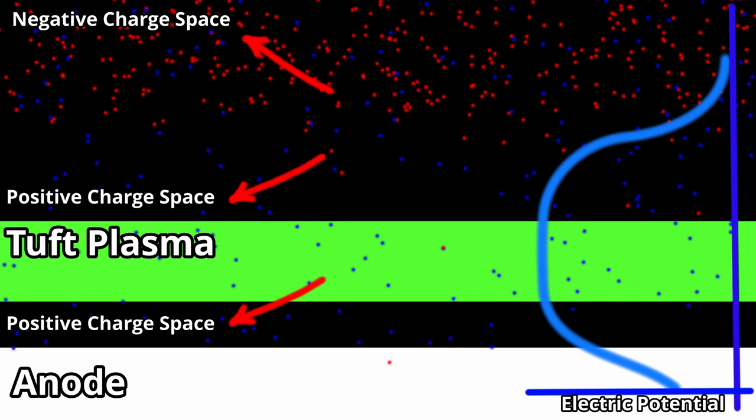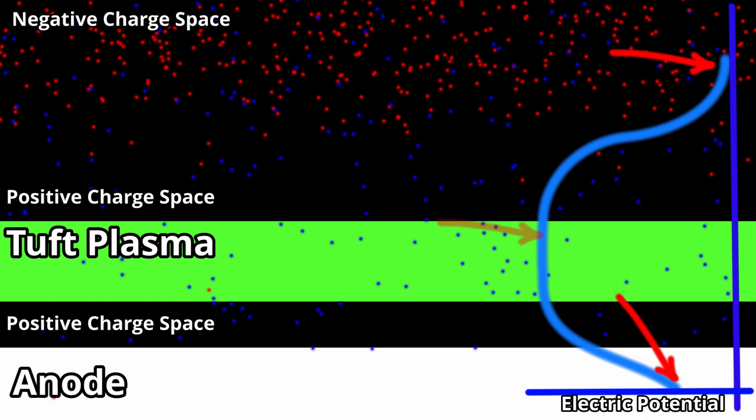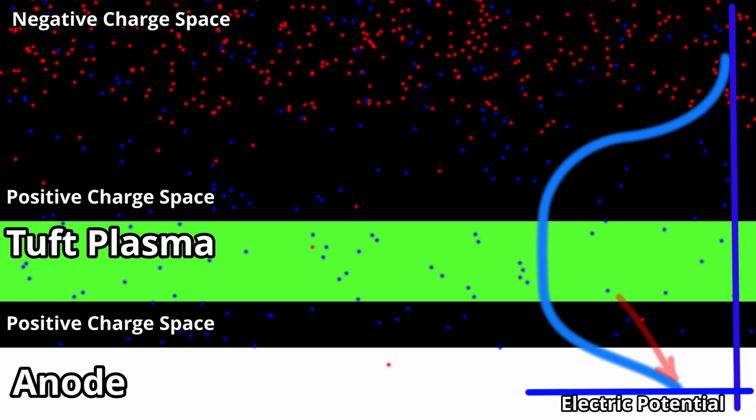Now this shows that the anode potential is higher than the primary plasma, but lower than the tuft plasma. This need not always be the case, as the anode can limit the influx of electrons. This can drive potential to drop below the primary plasma.